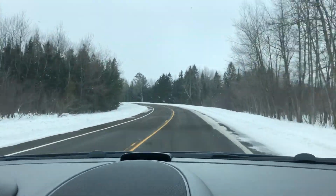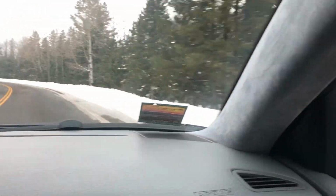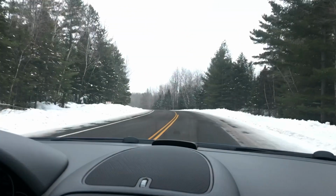You got the entire Alcantara headliner. They go all the way down the A-pillars and everything's Alcantara above you. The sunroof is an extra. You could get a panoramic sunroof, but this does not have it.